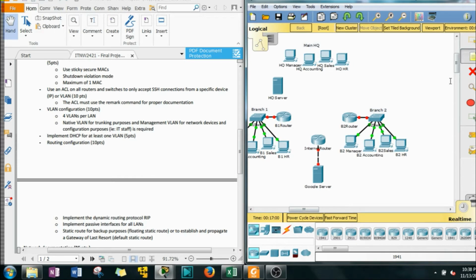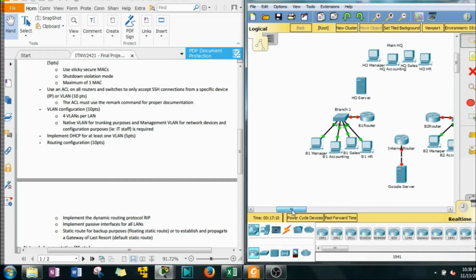Now I'm going to use that. We're going to put a note here, DHCP, and we're going to put that right on this guy. Okay, so he's going to use DHCP.